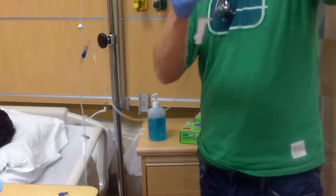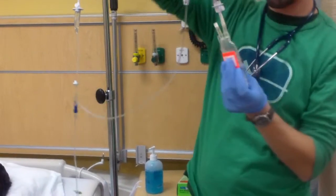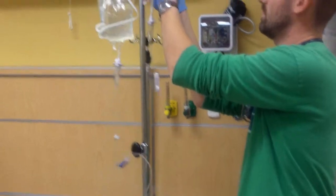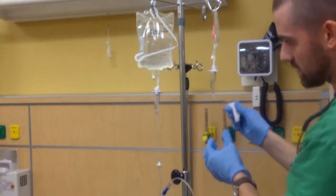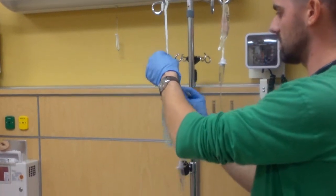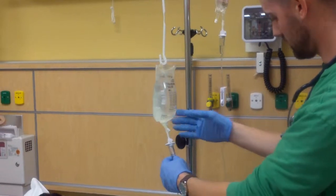Alright, I got a little too much in my drip chamber, so I'm just going to squeeze a little bit back into the bag. So more about half. Okay, that's half, so that's good. So that's good. This is clamped still. So I need to lower my main line, because I want my secondary to run. So this is going. Okay, so that's good.